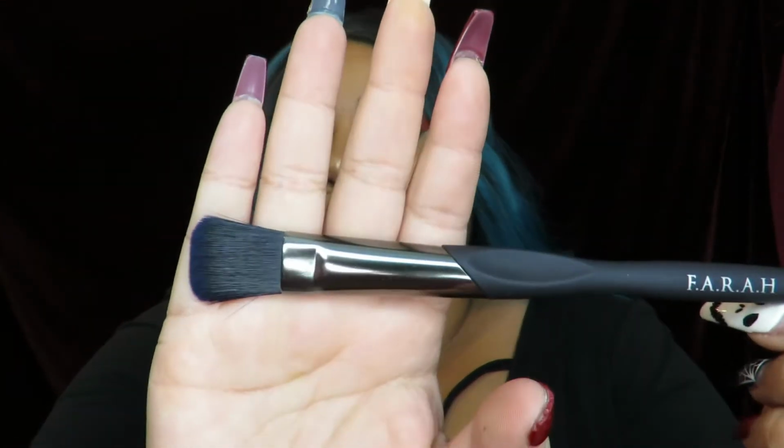So I think I will use this one for blush, and then the one I showed you guys first, I think I'll probably use this to contour just because it has a flat top, or even for concealer, even for, I think, foundation. So we'll see. And then the last brush is their straight brush. This is their brush number 20 FM. And I think I would use this for highlighter.